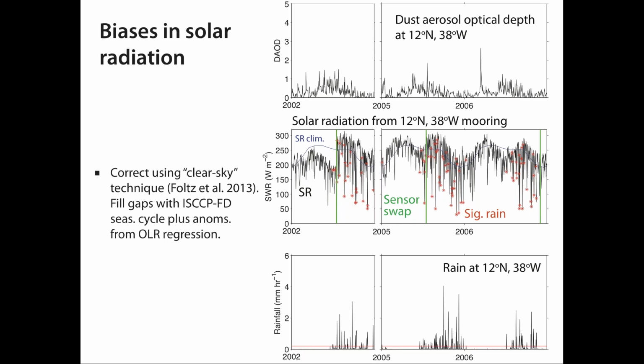And this bias then abruptly disappears if you swap out the sensor and put in a clean one. So we know it's the dust getting on the sensor. And the rainfall is shown as the red asterisk. If it starts to rain, this can also rinse the dome, and then you get a more gradual return of the shortwave values to what you'd expect. This happens here in Middletown in 2006, where rainfall comes, you don't have any sensor swaps, rainfall starts to rinse the dome, and you get values closer to what you'd expect based on climatology.